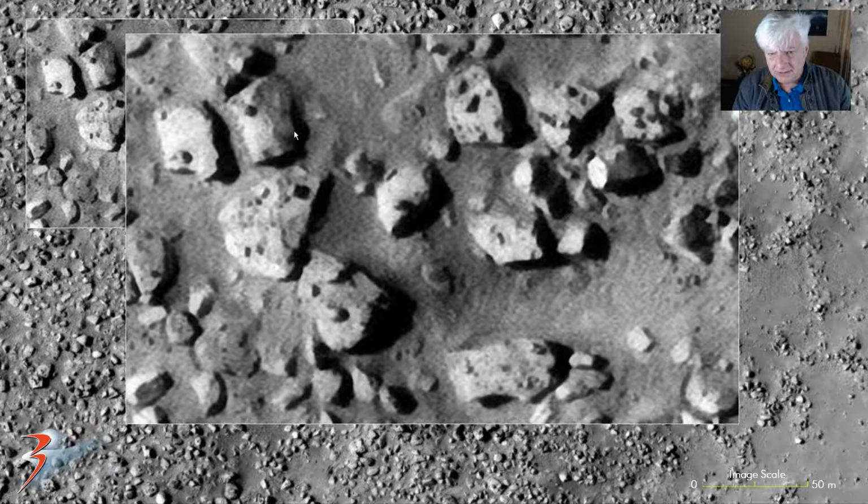It would be nice to be at the site to look at these things firsthand. Look at that, it looks like a handle, the rounded ball-like part to it there. That looks like a piece of pipe with a little opening. There's another perfect sphere right there.